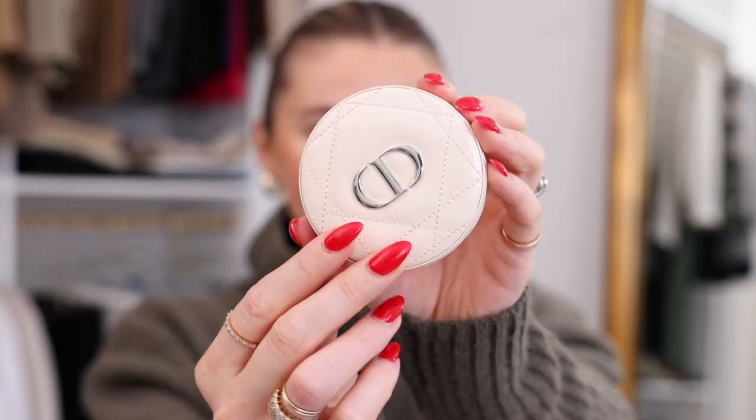And the next product I wanted to mention is the Dior Couture Luminizer in the shade Nude Glow.